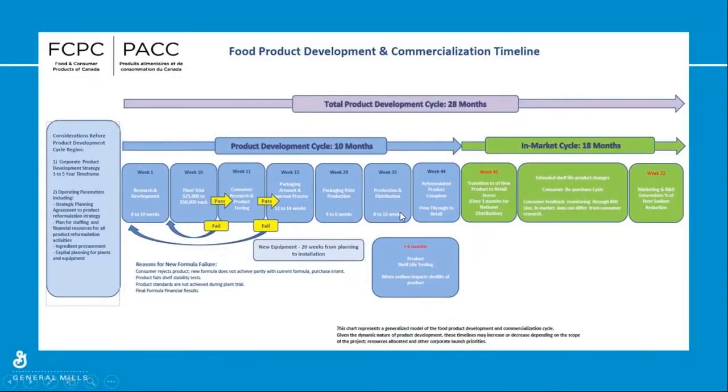I put this slide in here not so that you can read every word, but you will have access to these slides afterwards. This diagram was actually produced by General Mills and confirmed by other industry partners and then published through our trade association, the Food and Consumer Products of Canada. It showcases how long it takes to bring a product into commercialization. If you take away one thing, it takes roughly 28 months, even if it is a product that we are renovating, say for a sodium reduction, to bring this to the marketplace and establish it in the marketplace. That takes over 2 years.